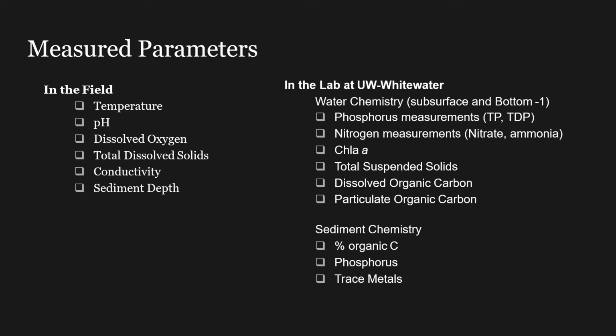These samples were brought back to the lab at UW-Whitewater, and we tested water chemistry parameters for phosphorus measurements, including total phosphorus and total dissolved phosphorus. We looked at nitrogen measurements, including nitrate and ammonia. We also looked at chlorophyll A, total suspended solids, dissolved organic carbon, particulate organic carbon, and for sediment chemistry, we looked at percent organic carbon, phosphorus, and trace metals.